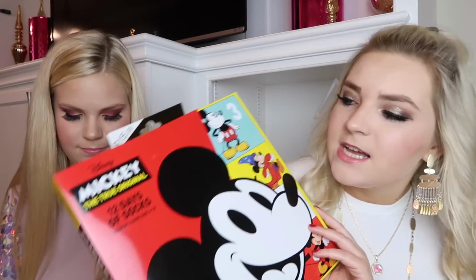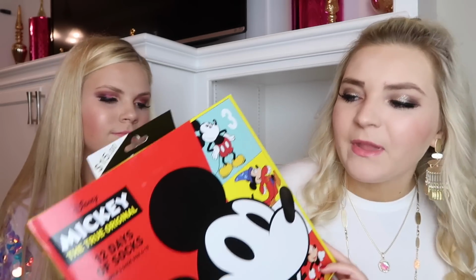Yes, they did. So Target just released their 12 days of socks. They have several different options, and we ordered two of them, and one of them has not come in yet, so stay tuned for that video. But this one is Disney Mickey, the true original 12 days of socks. Women's shoe sizes 4 to 10. Now I'm so excited. So guys, Mickey, okay, we had to pick up Mickey because we love Disney.